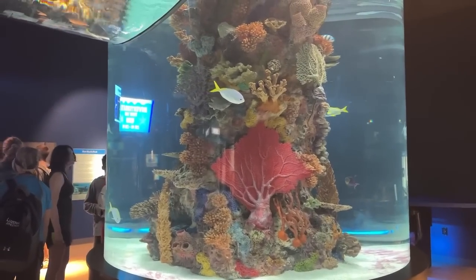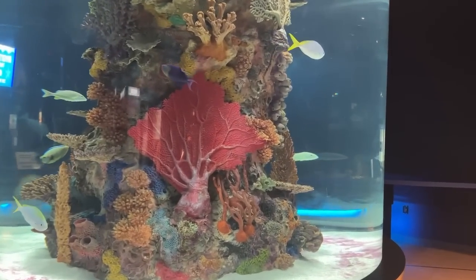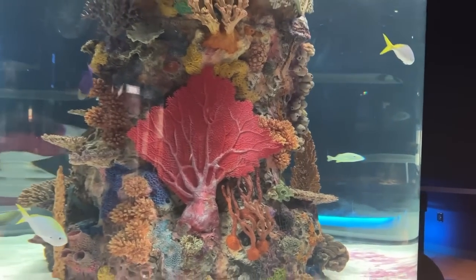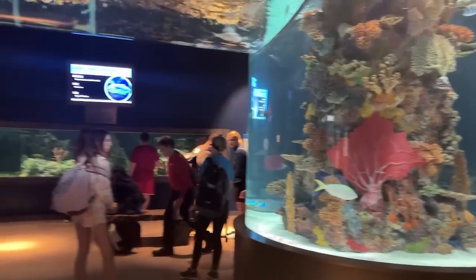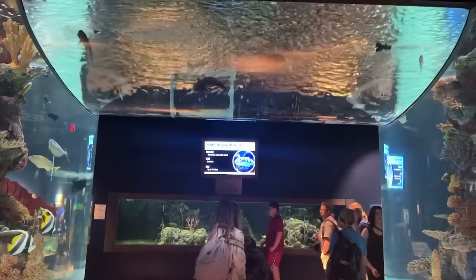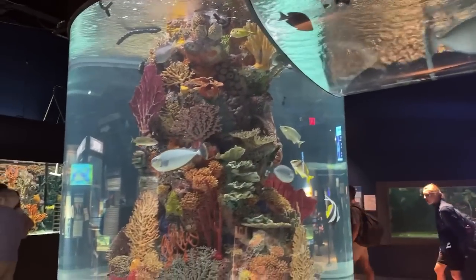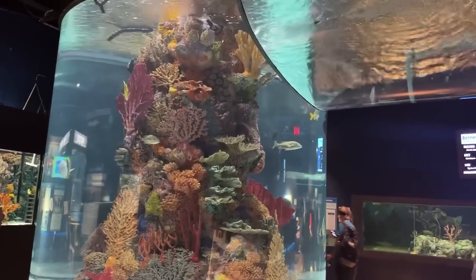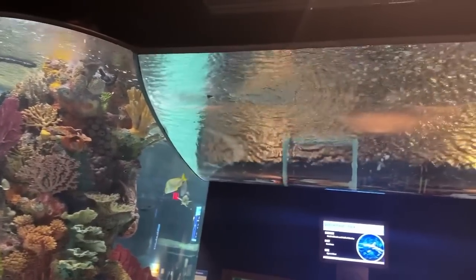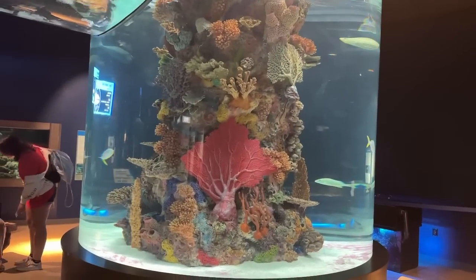Man, look at this beautiful display right here. Oh my goodness. Let me back up some. Oh, look at that. Ah, look at that. It's connected to those tanks over there. Wow, that's really, really nice. And then goes over. They can swim from one side to the other.